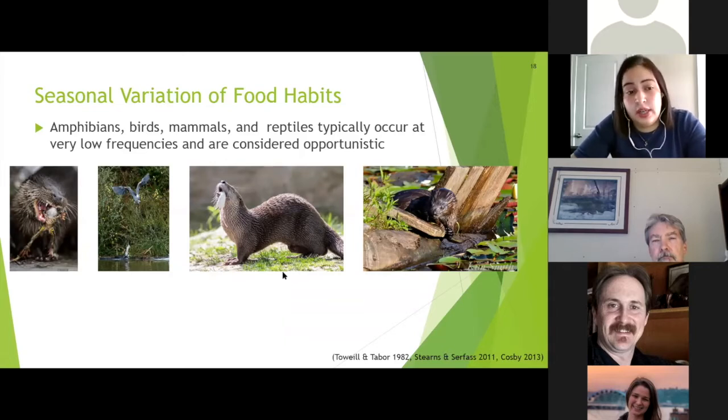However, in areas where there is a great abundance of these groups, they tend to be seen at very high frequencies. Some studies even have included birds or amphibians to be up to 30–40% of the diet during spawning periods or during migratory stopovers.